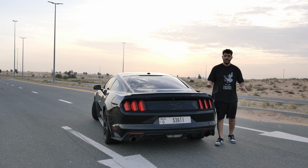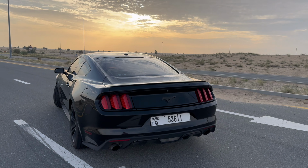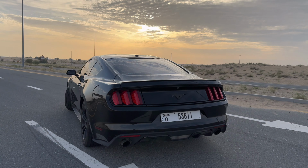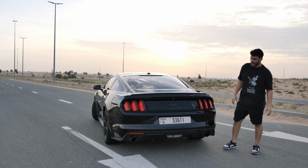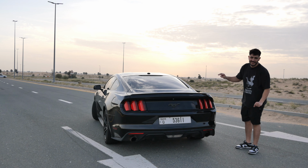The rear end is one of those things that you definitely do have to enjoy about this car because it is very original to the Mustang and it just feels exactly like a Mustang, which is exactly what it happens to be. I do like it. The diffuser with the little light on the bottom, I also like that. I find it rather aggressive.